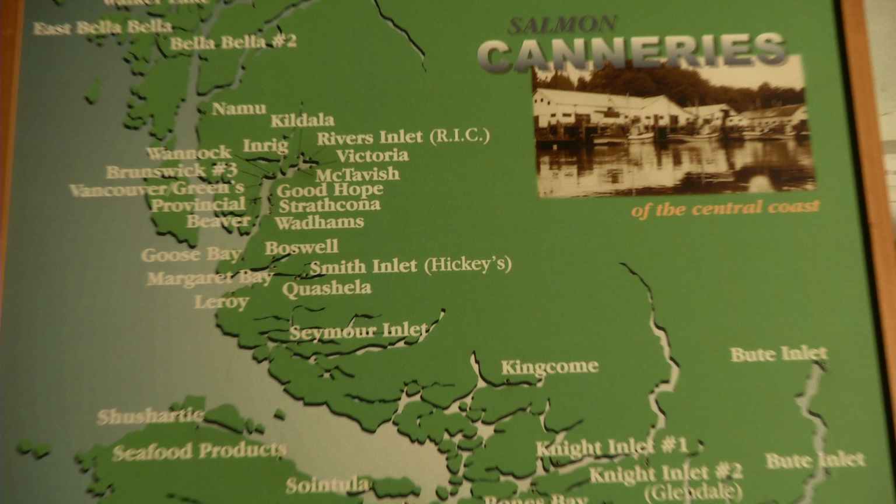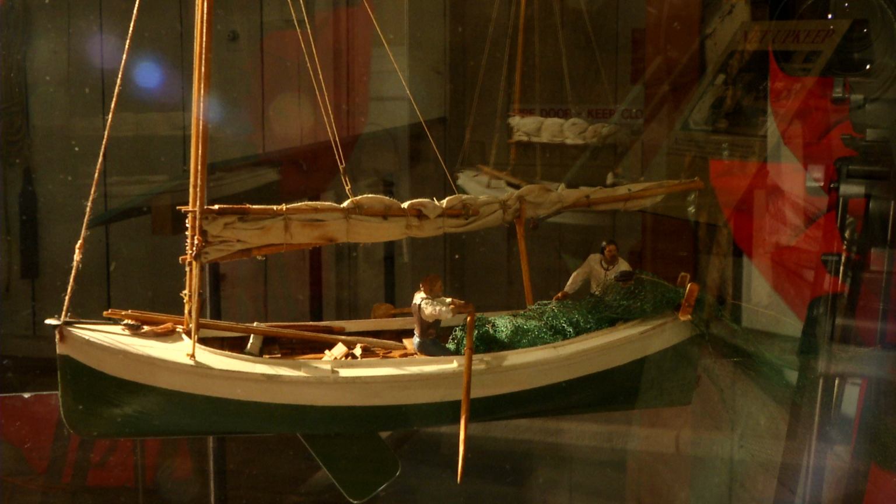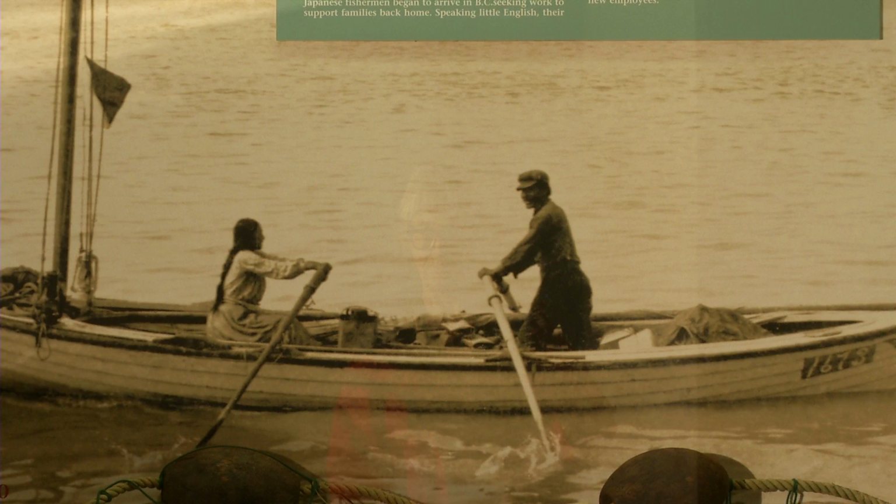Gill netters were the initial method. Gill net boats were small wooden rowboats powered either by oar or by sail, and you would pull the line in by hand. Initially, the fishers were predominantly First Nations, and it was only a little bit later on as the industry progressed that European Canadians and later Japanese fishermen joined the fishing fleet.